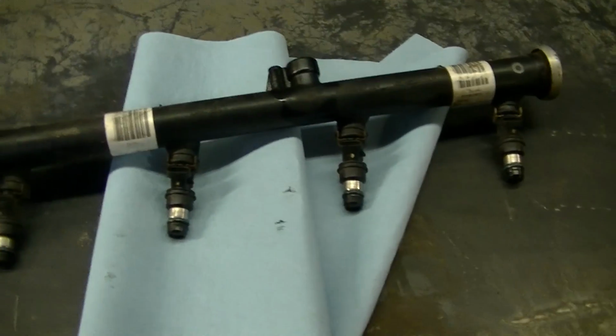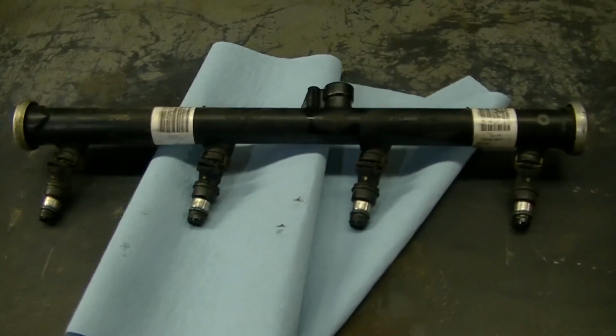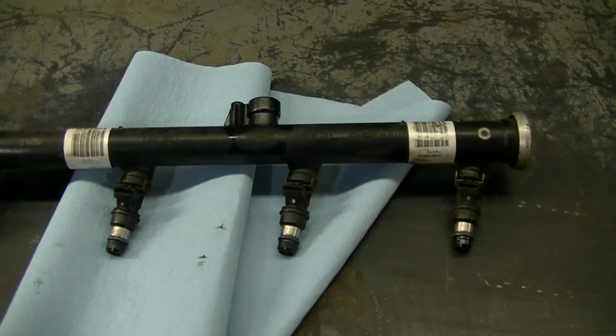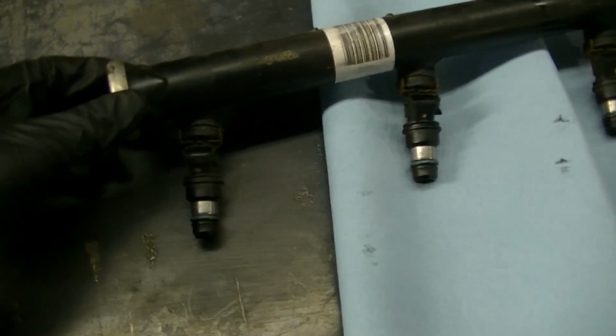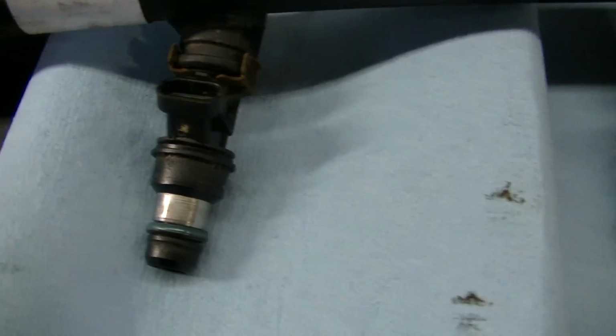Okay, so there's the injector rail out. And you just gotta wiggle it back and forth, up and down, move that line around a little bit. You can get it out. You can get the whole injector rail out. There's the injectors. They got O-rings on each one of them there. You got O-rings top and bottom.